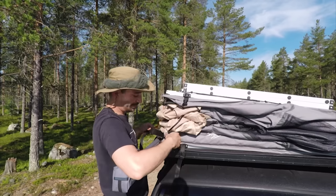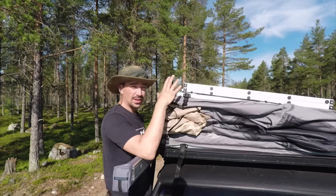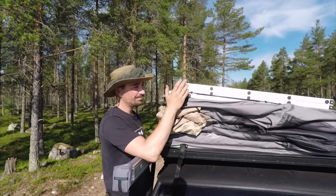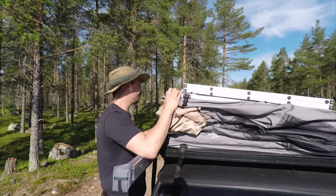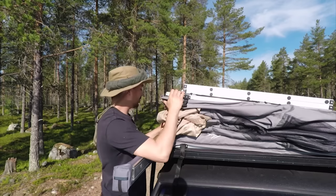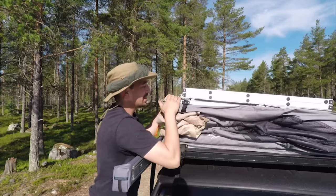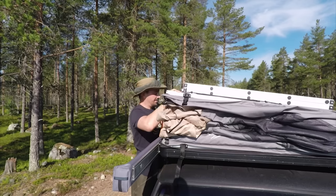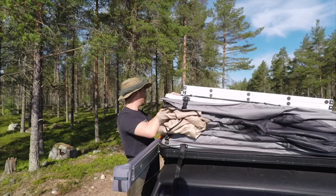Its weight is the main factor. This whole setup here is 43 kilos, including the bedding. Let's say 55 kilos. So that's extremely light. A lot of the rooftop tents weigh around 90, 100 kilos. The pop-ups can weigh even more. Another pro is space. They have a lot more room inside than a pop-up as well.